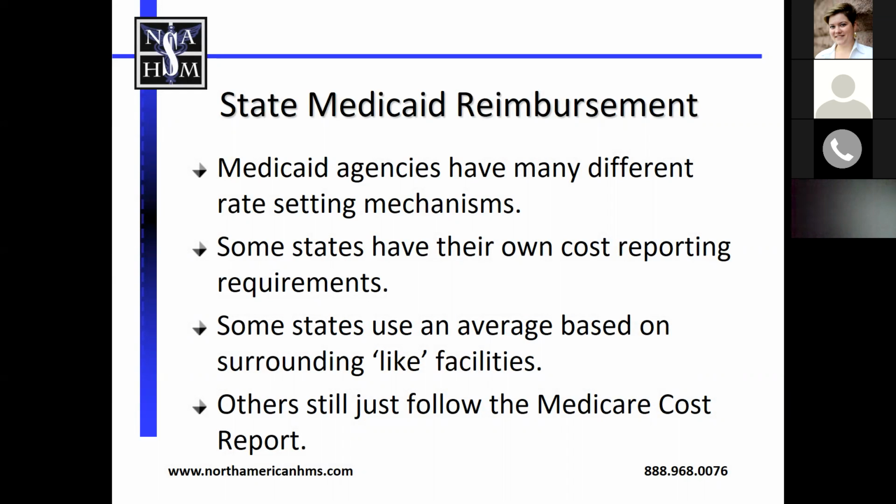Now, again, on the state Medicaid reimbursement, you all in Indiana, I know that Myers and Stouffer largely follows the Medicare cost report. They've got some of their own cost reporting functions. So for example, instead of just wholesale following the Medicare cost report, Myers and Stouffer will put a bit of an add-on to the rate. So for example, if your rate comes out to $160, they may put an add-on of $3 for all your lab and pneumo flu shots.